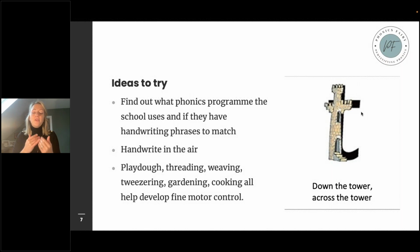So, gardening, we're looking at shoveling soil and putting it into the right pot. So we're really controlling what we're doing with our hands. Cooking, chopping, obviously with supervision from you. Chopping things, also you can see it's using that same sort of grip, so we're using the same kinesthetic motion, chopping up vegetables and ready to go into the dinner. All of those things are going to help.